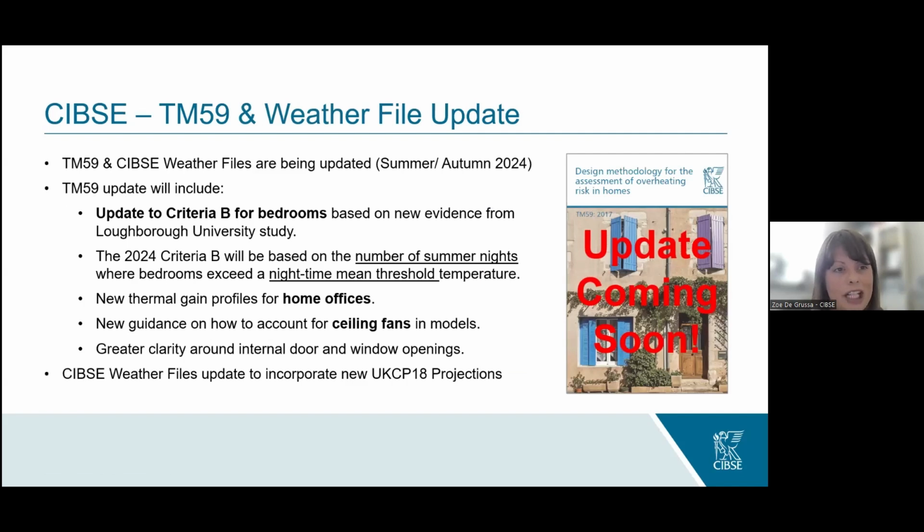And just finally, a quick update on what we're working on. At the moment, we're updating weather files. I think both the previous presenters have mentioned the weather files and how they use them to manage risk. So we're currently working on updating these to the new UK CP18 projections. We're hoping to publish these by the end of the year. Similarly, we're updating TM59, which is the methodology used to assess overheating risk and is referred to in Part O and by the GLA. So there's a few bullet points there on how we're updating that. But I'm happy to discuss that in more detail with anyone that's interested.